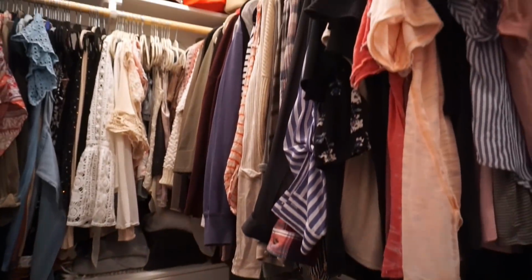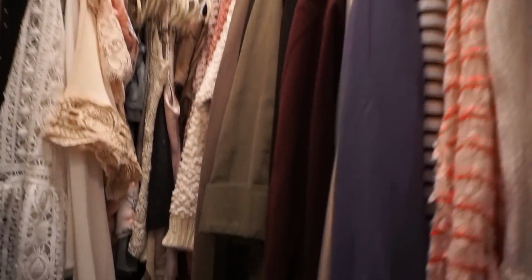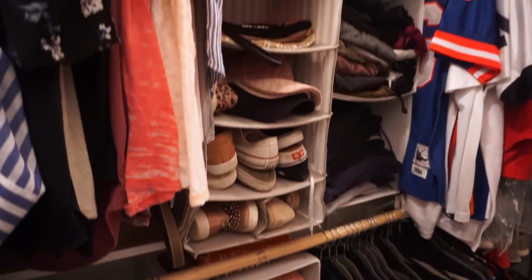I got rid of so much clothes. I have so many empty hangers. Again, up top I only have a few purses that I don't use all the time. Look at how many hangers I have left from everything I cleared out. And you could see all my sweaters in their storage.